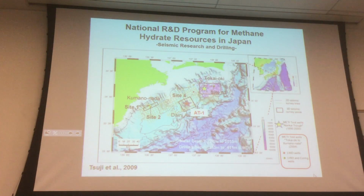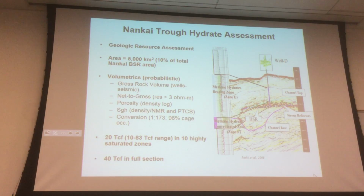When we go to Japan, where the production test was conducted, we have extensive information on the Nankai Trough and others, particularly the production test site was indicated by the star. We have previous geoscience drilling expeditions across the area of the Nankai. In the site, what's called the beta test site, we have a well log here.